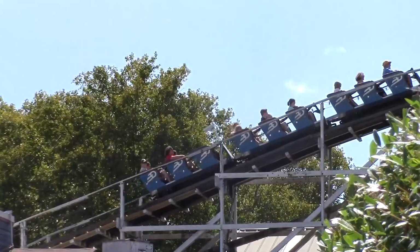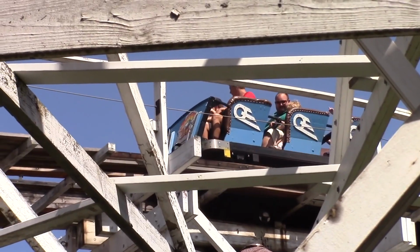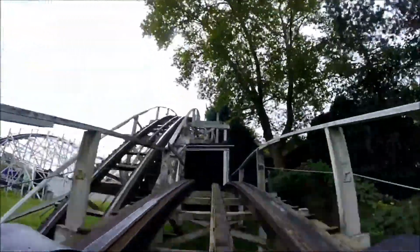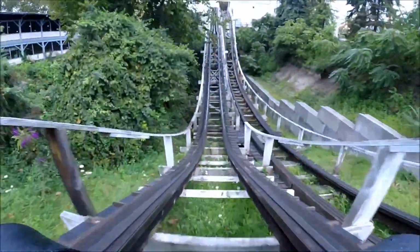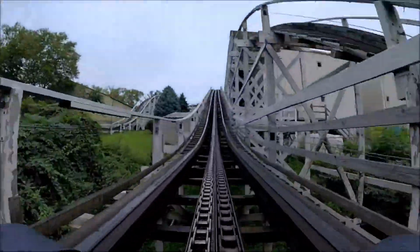You will get a little bit of airtime if you're in the back row. Not much, but a little bit. Then you pop back up and go into a turnaround, which is in a tunnel, so that's fun. Then you go into your second drop, which may give you a little bit of airtime. Then you go into the lift hill. Yes, the lift hill is mid-ride.